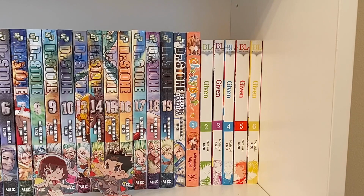The last series I have on the shelf is Given. It is one of my favorite series. I absolutely adore the anime and the movie. Sadly, I've not been able to read the manga yet. As you guys can see, I'm still missing volume 1. Besides that, I have all of them. It's been out of stock for the longest time, but it finally came in stock on the Barnes & Noble and Amazon website, so I'm going to have to pick it up.